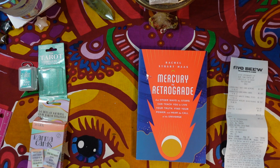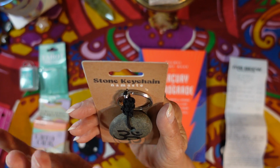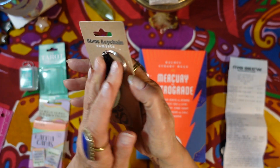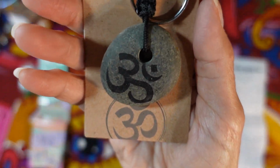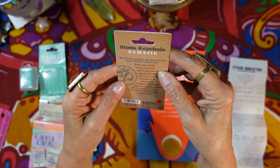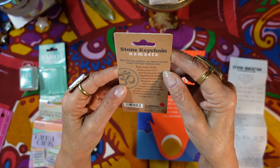Okay, so this is $3.50. And do you know what? I was reading about hagstones. I think that's part of the reason I actually got this. But, okay, I'll tell you that in a minute. Okay, stone keychain. This is Namaste, the Om symbol. And it's actually a real stone. And it says, the divine Namaste, of course, means the divine within me bows to the divine within you.